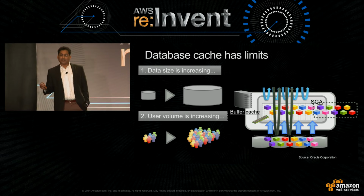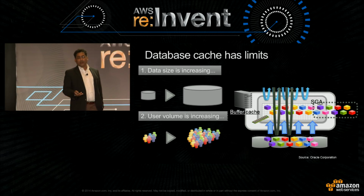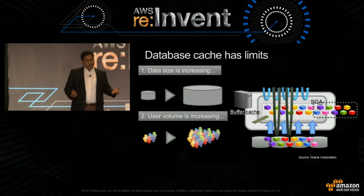Right? Data is always increasing. Database sizes are always increasing. The number of users, as the business grows, the goal for all of us is to have an increased user base to support the growth of the business. So what does it mean for a database?